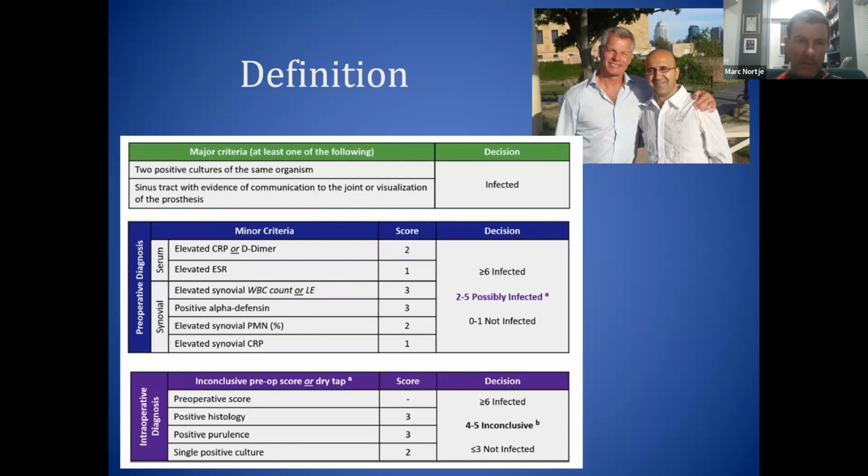And the minor criteria are from preoperative diagnostic tests on the blood, the serum, and the synovial fluid. You can see them there, each getting a score. So elevated CRP or D-dimers in the serum, or elevated ESR in the serum, getting a score of 2 or 1. And then the synovial fluid, which should be analyzed pre-op: elevated synovial white blood count or leukocyte esterase, positive alpha defensin, elevated synovial polymorphonuclear percentage, or elevated synovial CRP. If you get any of those things, add up the score, and if more than 6, it's infected. 2 to 5 is possible infection, and 0 to 1 is not infected.